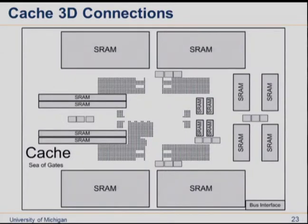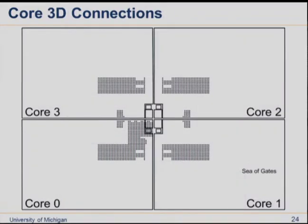The block is made up of a bunch of different SRAMs that make up the different ways of the cache. The perimeter filling it in is the cache controller and the sea of gates. The little dots that are there are the physical connections between the cache layer up to the core layer. So this is one cache and it's going to connect to 4 cores. I'm going to show you the core layer in 1 second, and you'll notice that the dots stay in the same place. So there's the cores.